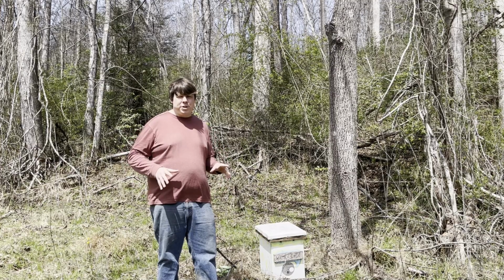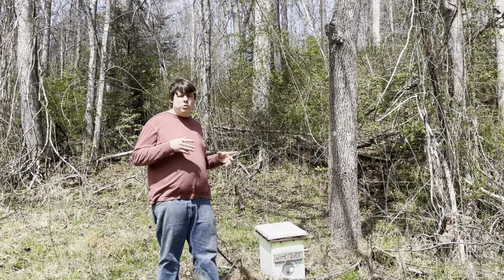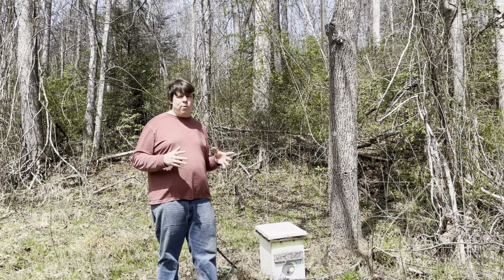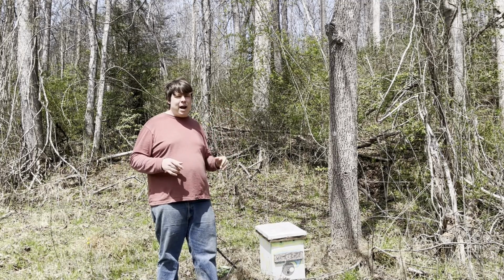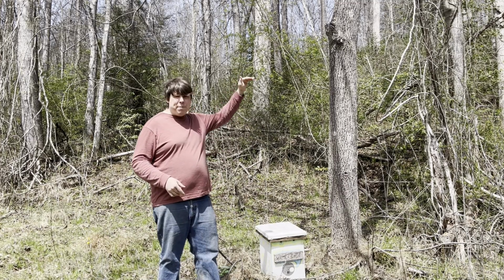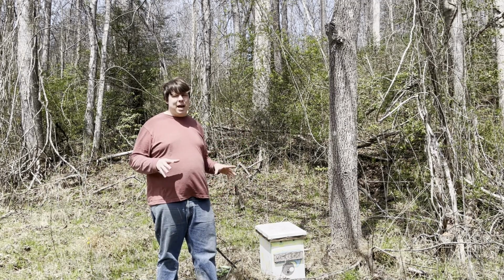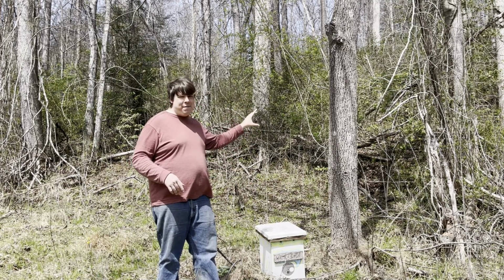So we got our location and we have a tree here. So now it's time to put our swarm trap on the tree. Now, if I'm being perfectly honest, the best place to hang a swarm trap is probably about 10 feet in the air. And they've done studies and it showed that swarms prefer to live high up in a tree versus being at ground level. But I will tell you that for the past few years, we have not been hanging our swarm traps way up in a tree. We've been putting them about 4 or 5 feet up.